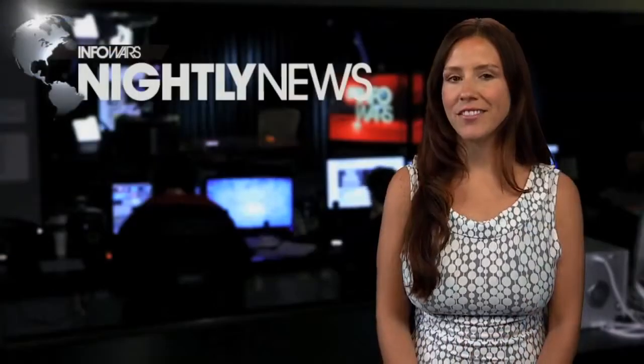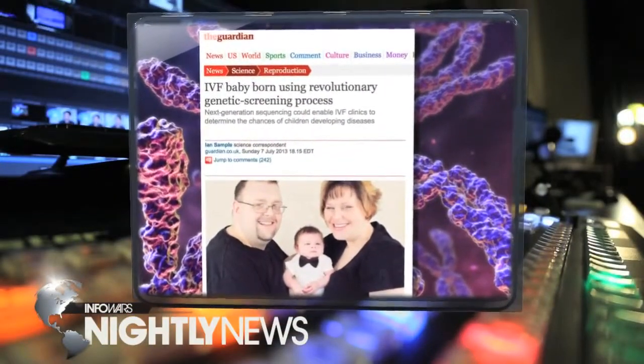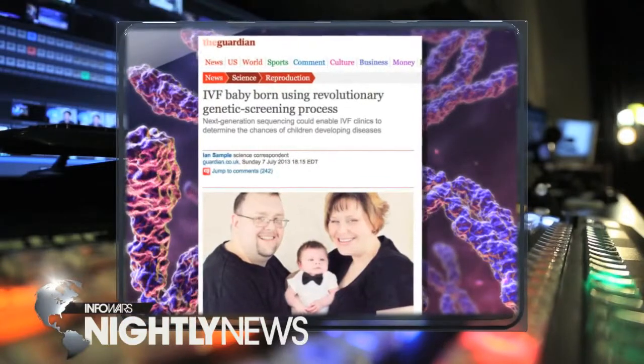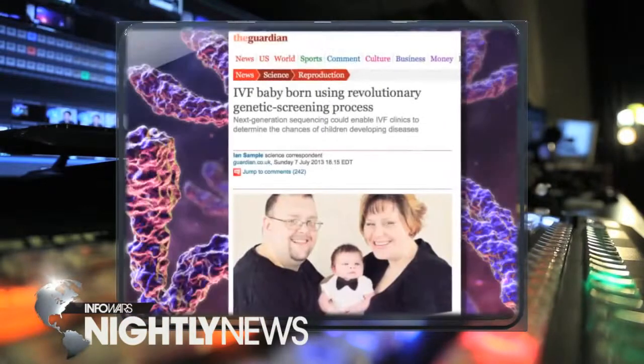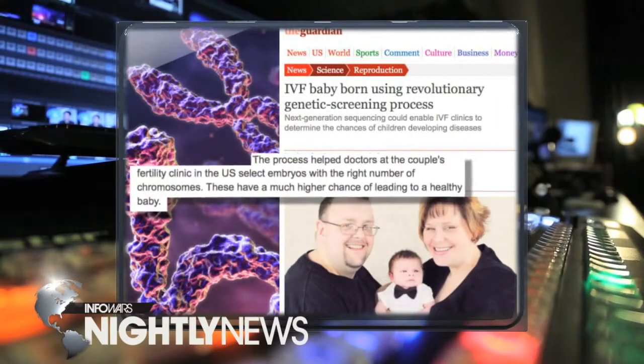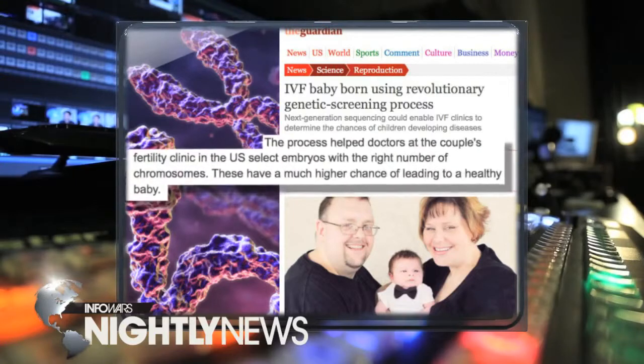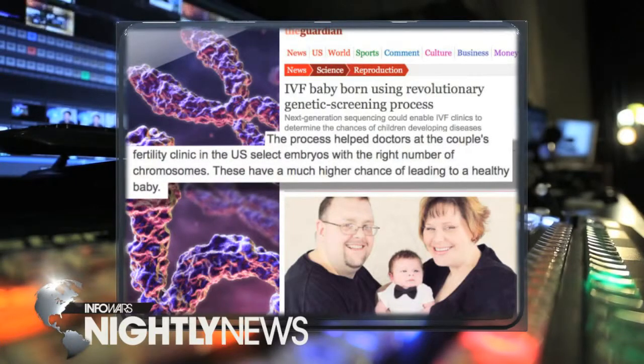And the first IVF baby to be pre-screened for pre-existing diseases has been born in the United States. Connor Levi was born on May 18th after a Philadelphia couple had cells from their in vitro fertilization embryos sent to specialists who checked them for abnormalities. Scientists looked at chromosomes in the embryos to select those with the proper chromosome count for a better chance of leading to a healthy baby.